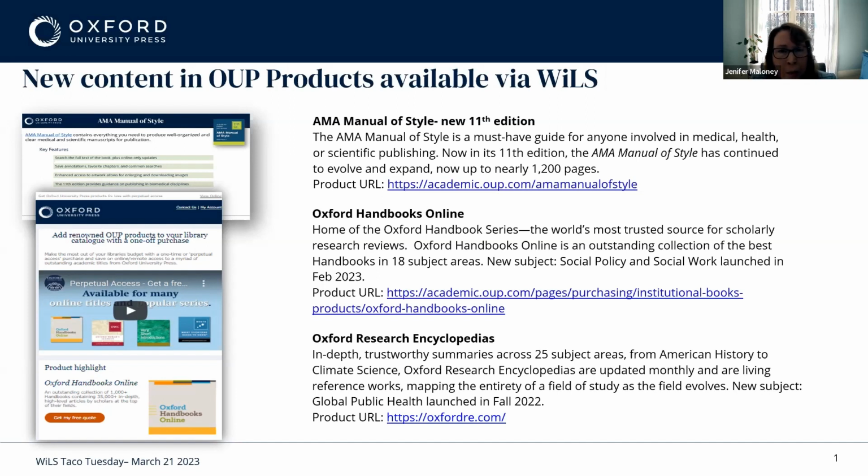This has been a very popular title for us. The 11th edition was a very long-awaited update. And AMA Manual of Style is available by annual subscription, as well as you can purchase it as a one-time perpetual access and own just the 11th edition so that it's unlimited access for your users.